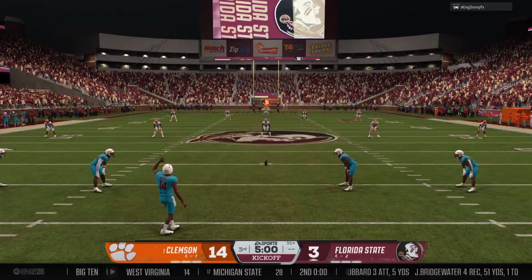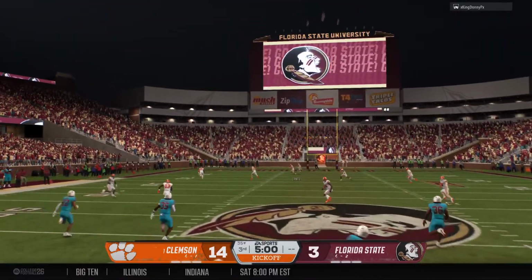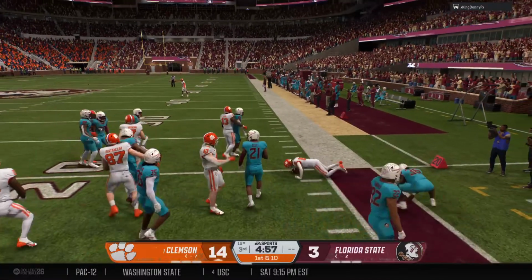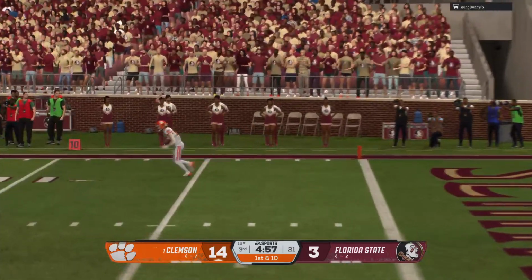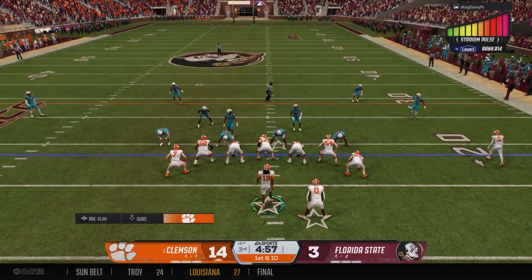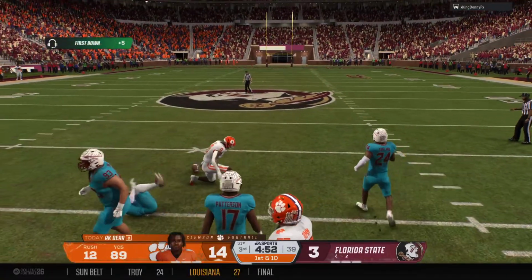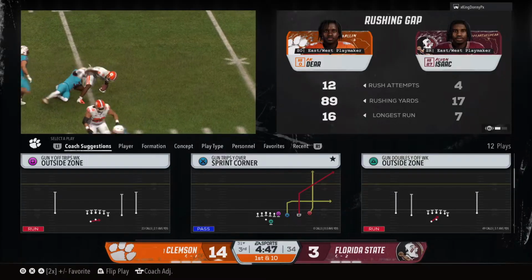The Seminoles will boot it away to start the second half. And he hauls it in, and everybody's on the edge of their seats. He was looking for some running room, but not much to be found as he stopped at the 18. A little bit backed up to start this drive from their own 18-yard line. They keep it on the ground to open the third. Oh, he's got some space. Now they've got even more breathing room out to the 31 and a fresh set of downs.